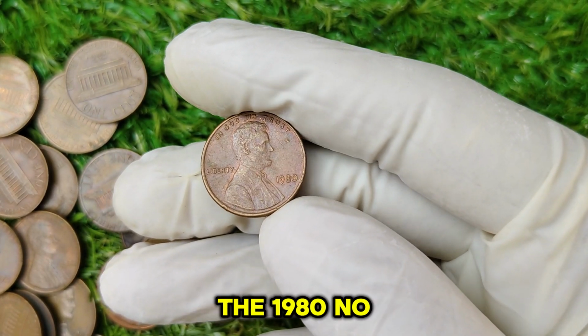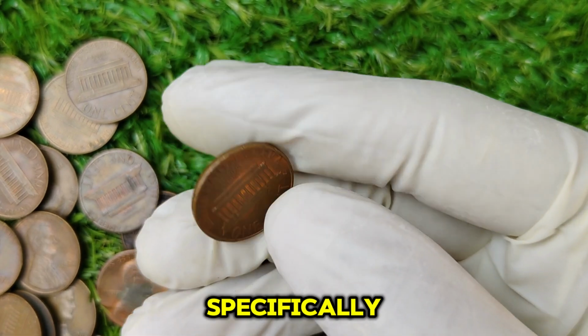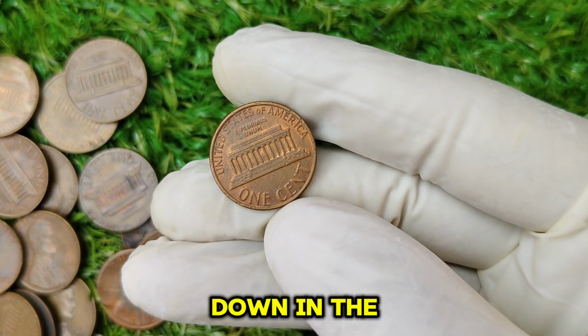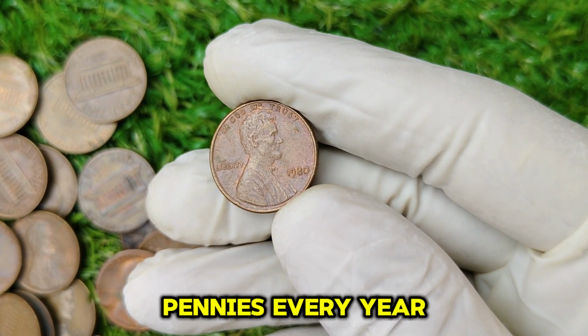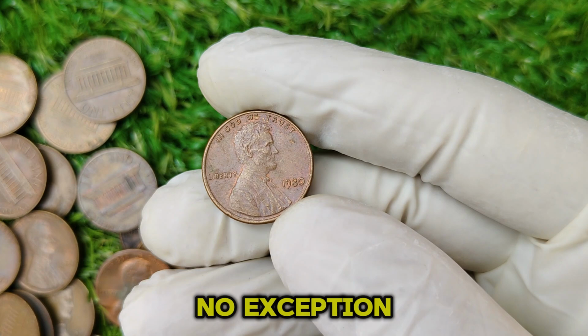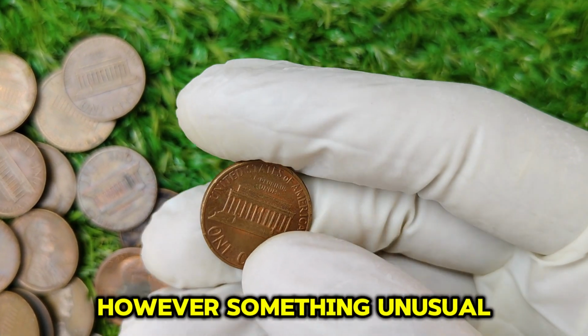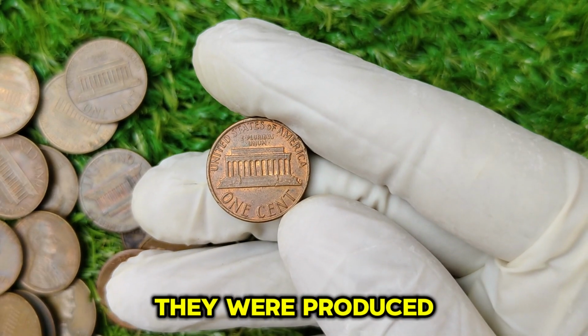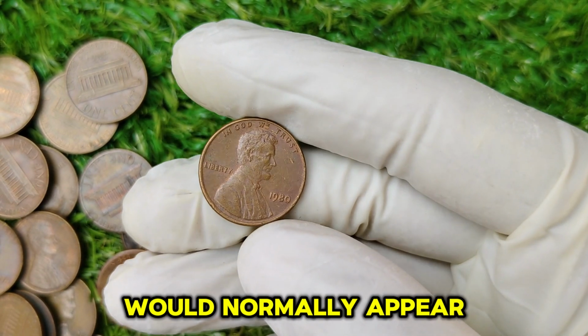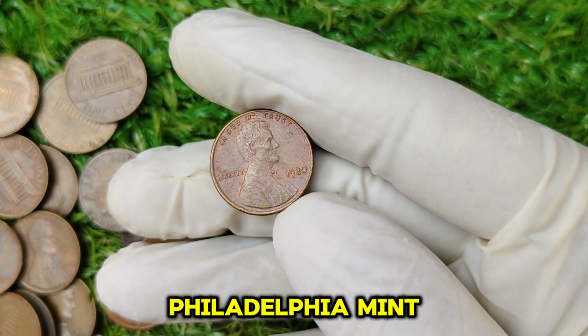But what about the 1980 no-mint mark penny specifically? Let's break it down. In the late 20th century, the U.S. Mint produced millions upon millions of pennies every year, and 1980 was no exception. However, something unusual happened with some pennies minted in Philadelphia in that year. They were produced without the standard P mint mark that would normally appear on coins struck at the Philadelphia Mint.